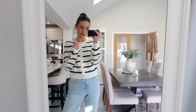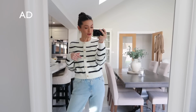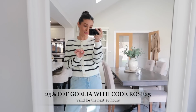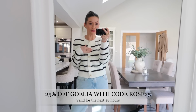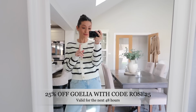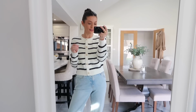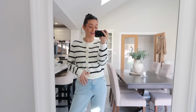All of the pieces that I'm going to be showing you are from a brand called Goelia, and if you're new to the brand, so am I. This is the first order I've done from Goelia, and I am so impressed with all of the pieces already. I haven't tried any of them on yet, but I've had a feel and I've had a look, and the quality is lovely. I've got some cashmere jumpers, which would be perfect for coming into spring. A lot of the pieces are really premium materials, like wool and cashmere and silk.